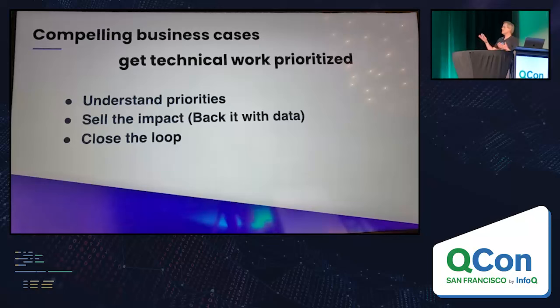So we needed to get a lot of work that was on the periphery here somehow scheduled in the face of growing the business and increasing the product and everything else. And honestly, the thesis is relatively straightforward. A compelling business case is what will get your work scheduled. So we need to understand, what does a compelling business case look like? How do we get there?